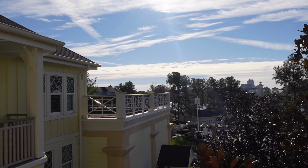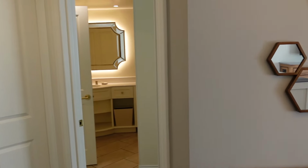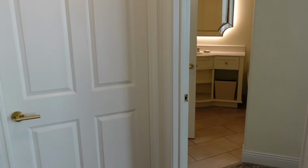Such a great location. I absolutely love the color choices here. All the fixtures, all the mirrors, the tile. Stunning. Whoever designed this did an amazing job. I guess you could probably sleep a person there if you wanted to. Child. All right, now we'll head on into the master.